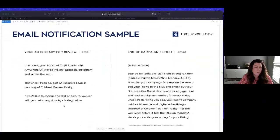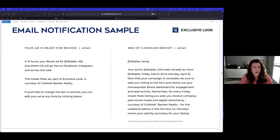So the next slide shows you when they're participating in the HomeSpotter ad. When they go into exclusive look, they'll add their listing. It's automatically going to flow through the API to HomeSpotter. When it's picked up in HomeSpotter, they will get a confirmation email that says your ad is ready to review. It'll give information. They can come in, they can make changes. They don't have to do anything at all. They can simply leave it as is and it's going to work. They can always come back in and change a price, or change out an image or something like that if they need to. At the end of the campaign, they'll get a report that has all their statistics, that shows their activity summary, and they'll be able to share that with their client.